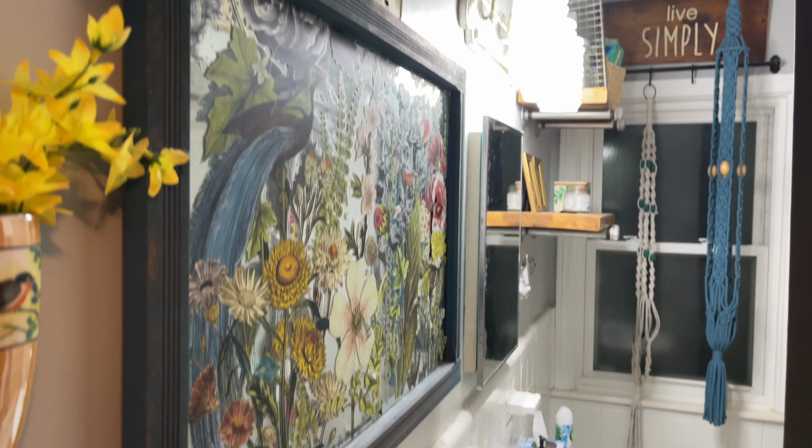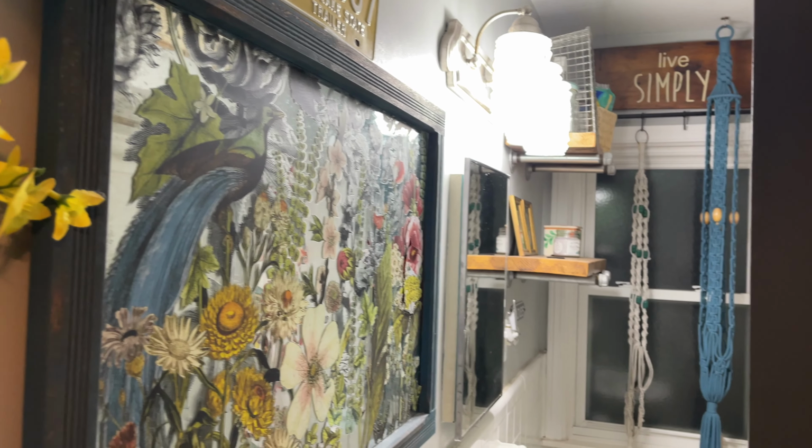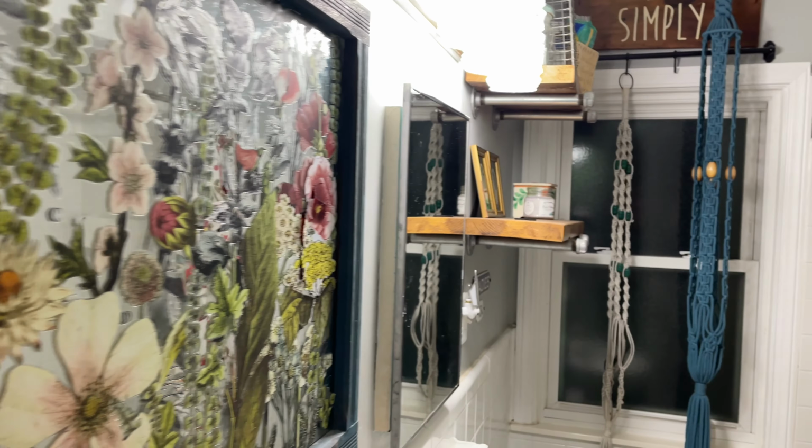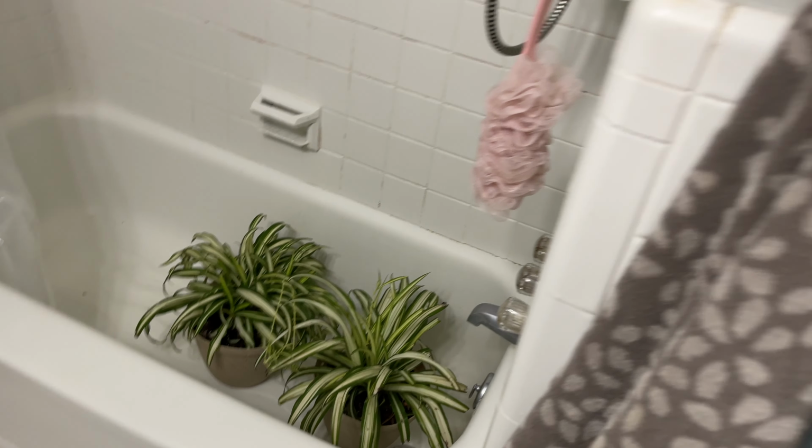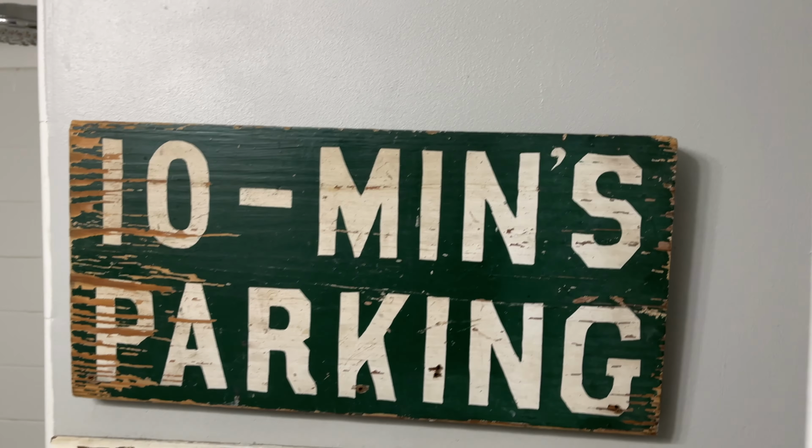And really, not much has changed, but I'm really sick of it. So it's time for a makeover. The plant hangers are empty of plants because I watered them super well before the makeover began, so they're sitting there to get an extra water. Let's get started with this makeover.